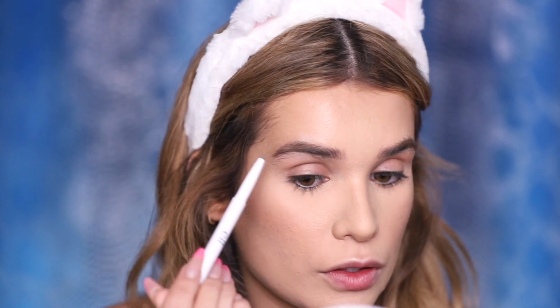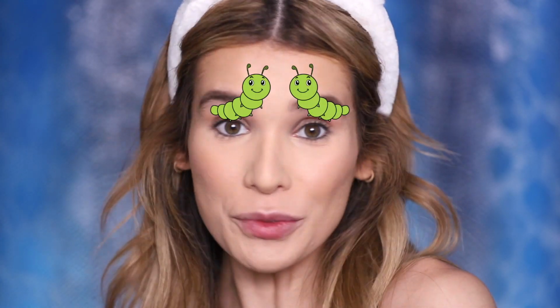All great options if you're looking for an affordable brow product. So brows are on. And geez, brows are caterpillars. Anyways, brow pencil, good, bomb, love it. Brows still look crazy because they're growing out. It is what it is.